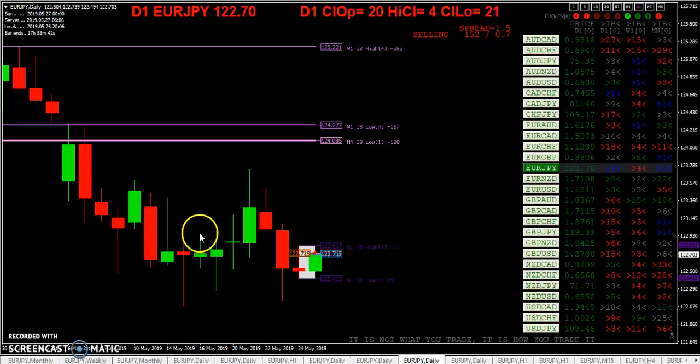So you can look at this inside bar and see what happened, and you can look at this inside bar and see what happened. And let's see, we have the CAD Swiss franc inside bar, Euro CAD. You can see these ones in gray. These are opportunities for you to take some inside bar trades. So the dashboard is just alerting you to the possible opportunities.